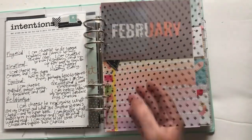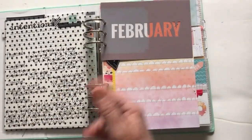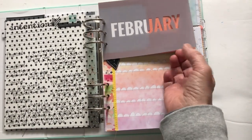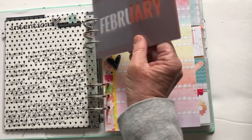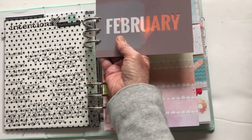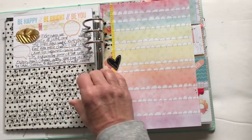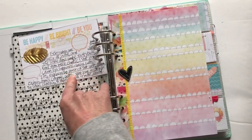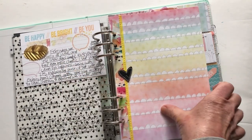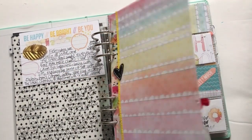Okay, then I moved on to February, and every year these prompts come in a slightly different order. They're slightly different ones. And this year for February, we did the vision board that month. So again, I just have a card backing the month card. Did a little bit at the end of the month to sum things up for the word. And then here's my vision board.